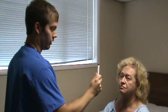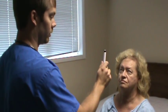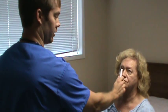Okay, if I can get you to follow the pen, we're going to do the 6 points of gaze. Now this is going to test cranial nerves 3, 4, and 6. If you'll watch it come into her eyes, notice the closing in and the constriction of the pupils. That should be noted. If it's not, that could also be a sign of neuro impairment.